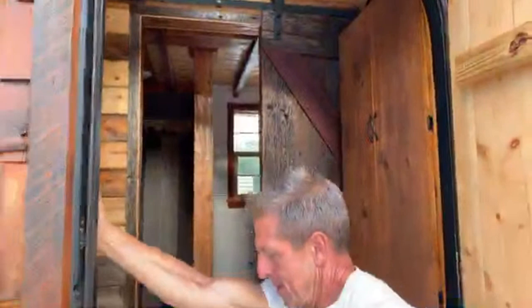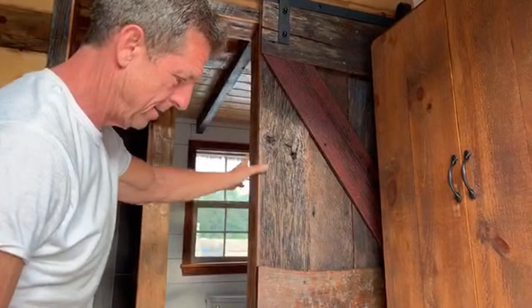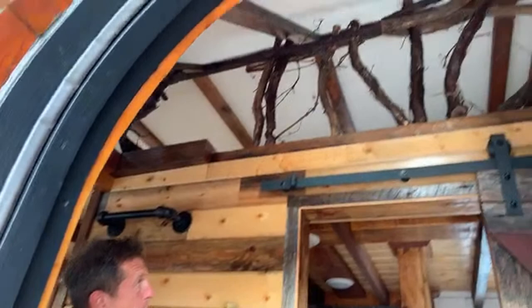Wait, let me show the barn door. They already got it fastened. But look how pretty. This is like live edge barn wood, and this is real red that came out of the barn. And the kitchen cabinets are to match. She requested the distressed lumber, the barnwood trim, everything in here.